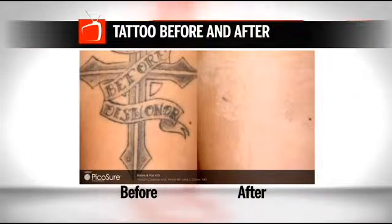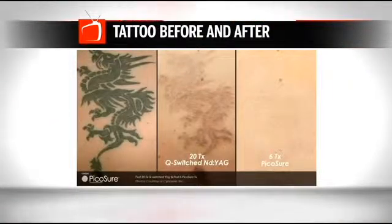No, actually, the laser is so good at colors: blacks, blues, greens. The only color it's a little iffy on is red, and we're seeing some success even with reds. But here you're seeing a green tattoo. Look at that last picture. You don't even see it.